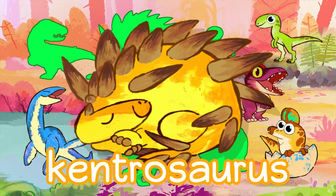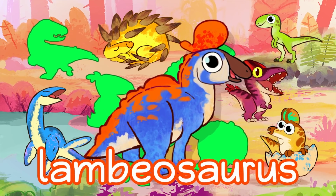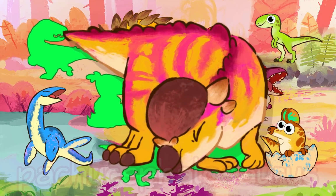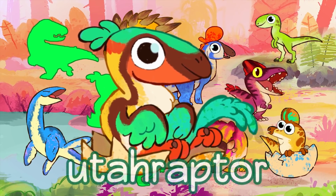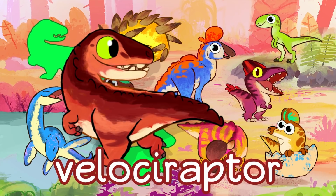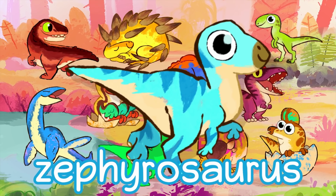Look, it's a baby Kentrosaurus. It's a baby Lembiosaurus. It's a baby Pachycephalosaurus. Ooh, that's a baby Utahraptor. A baby Velociraptor. And a baby Zephyrosaurus.